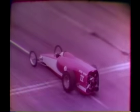Another exhibition car, the Speed Sport 4 from Arizona, takes off like a rocket in a cloud of hot rubber smoke. Powered by 3 turbine engines, he blasts down the strip.